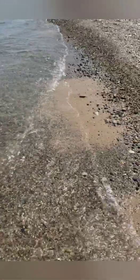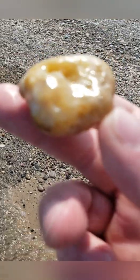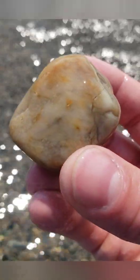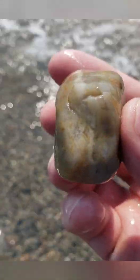Alright, just found this little guy. I found this one going right over here in the sun bleached one, so I just got it wet. A nice little fossil coral. I think today is definitely the day of the fossils. Sweet.